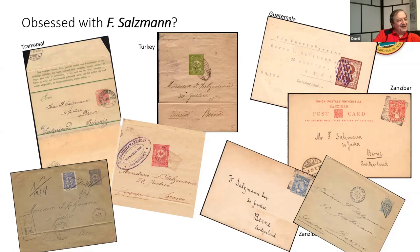In general, it is very consistent the way it is, but I have seen one case that I don't have. I have, however, captured the picture from the eBay listing, where it is addressed to F. Zalzman in Bern at a different address. Unfortunately, the handwriting is so bad, in my opinion, that I couldn't quite decipher it yet.